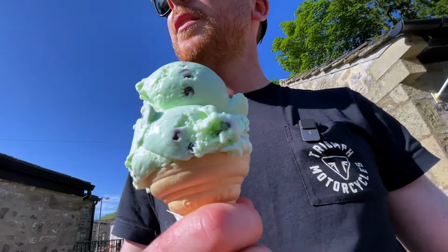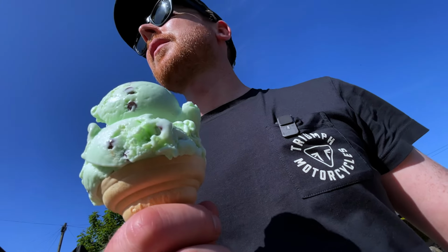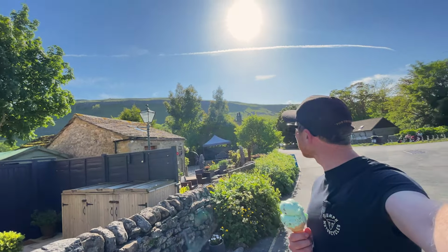So the ice cream shop is called Yorkshire Dales Farmhouse Ice Cream, and it's so nice. I went for two scoops of mint choc chip, and yeah, just everywhere you go in the Yorkshire Dales, it's just absolutely stunning. Nice little streams everywhere. And then just out on the main roadway, if we head out there, there's just really nice backdrops wherever you look. So good.